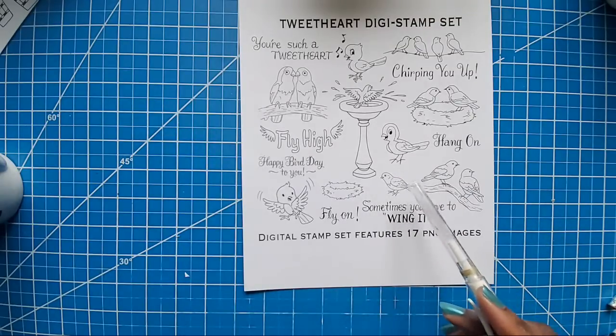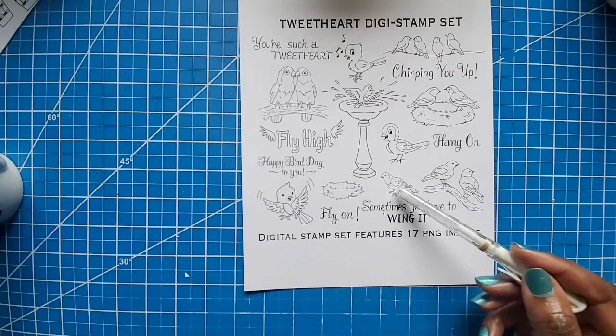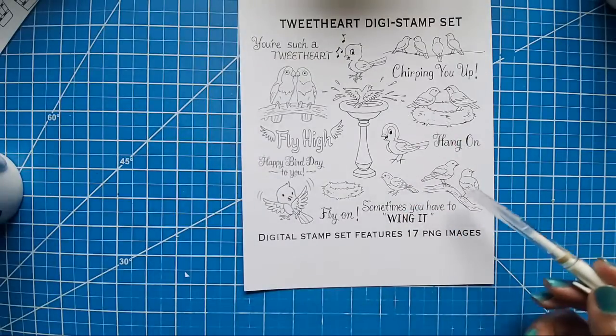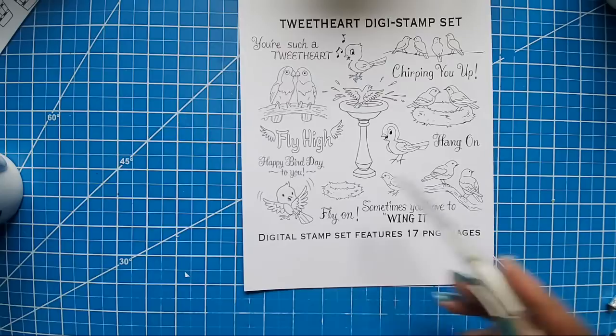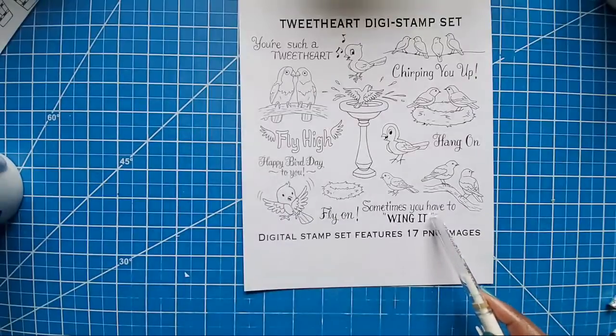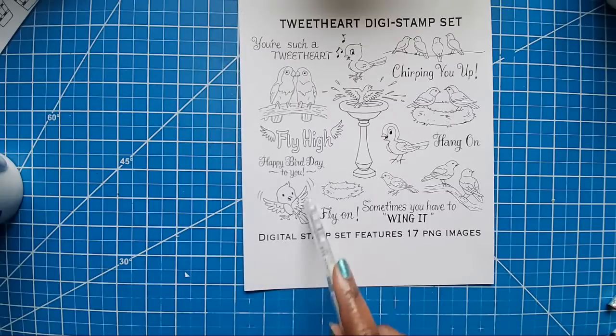So I wanted John to make me some birds that looked realistic as well as some kind of cartoonish birds. So I wanted a mixture. And then you've got these two birds here on a tree limb, you got the birds over here on a tree limb. Just so much. Sometimes you have to wing it. That just says it all, right? We've been there before. Fly on, right? And then you got your little action birdie. Wait till you see what I did with that.